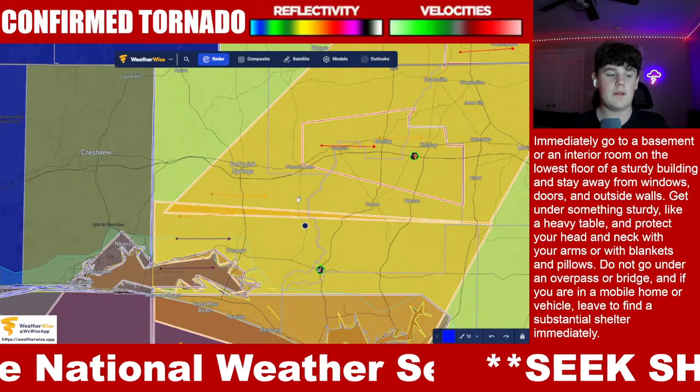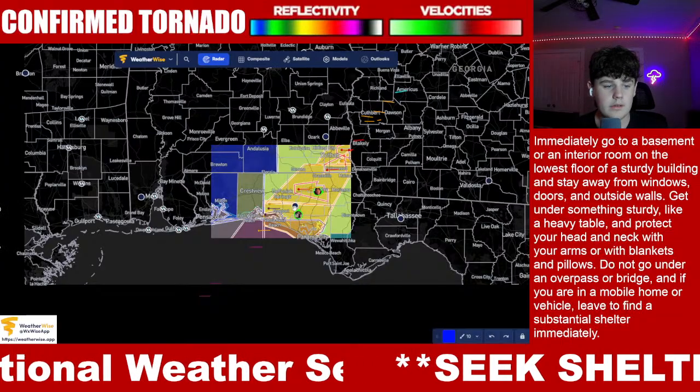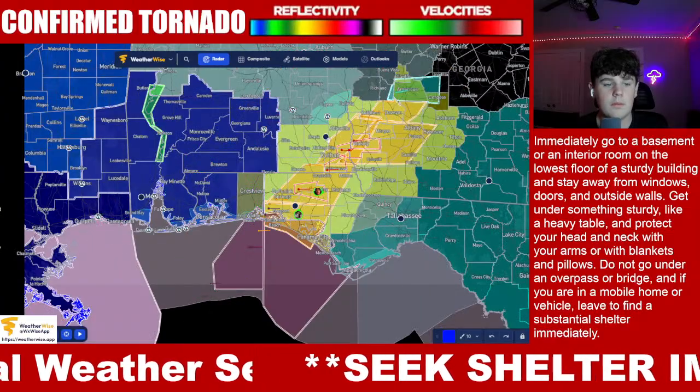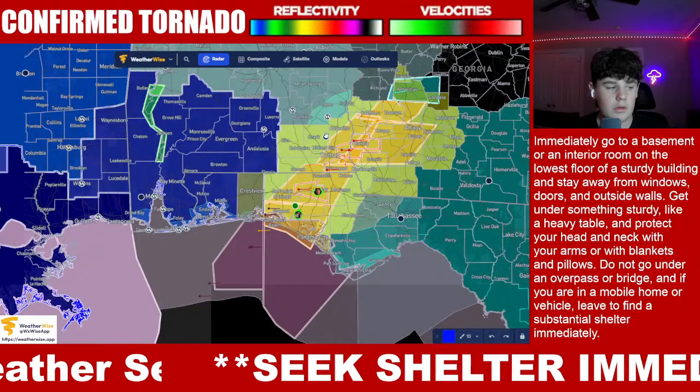I'm not sure what's happening right now, guys. This is the slowest my computer has run in its life. Actually, I wouldn't go that far. But it's definitely loading slow.